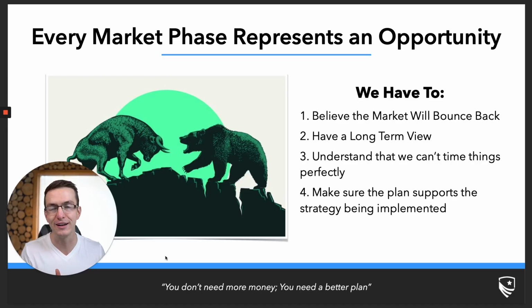Okay, we should have waited theoretically to convert, but we can't time things. And so we have to pick our battles, pick our spots. And we have to also make sure that our plan obviously supports any given strategy. But the important thing here is during every market cycle, during every market phase, there is an opportunity for you to step your retirement forward.